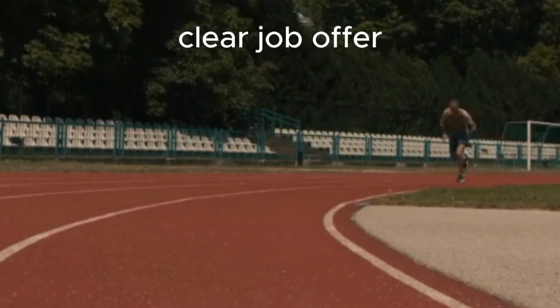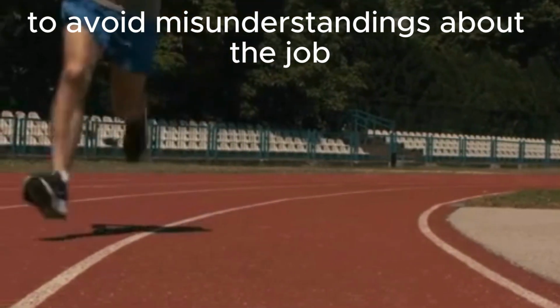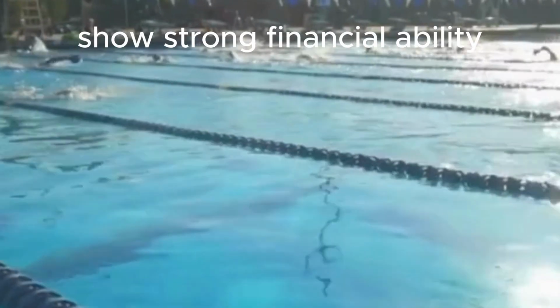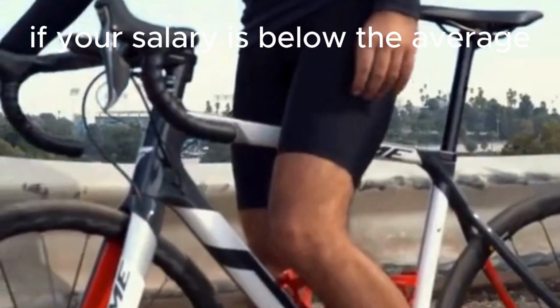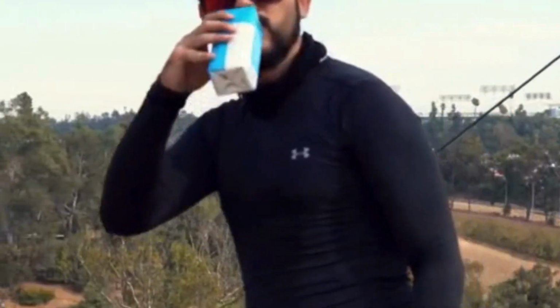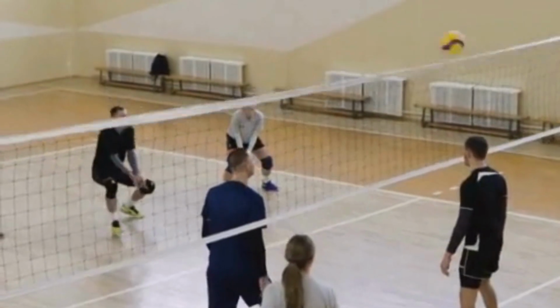Clear job offer. Provide a clear and detailed job offer letter and employment contract to avoid misunderstandings about the job role and conditions. Financial proof. Show strong financial ability to demonstrate you can support yourself. This is especially important if your salary is below the average or if the job offer is for a fixed-term contract. Health insurance. Ensure your health insurance meets Finnish requirements. Inadequate coverage can be a reason for rejection.